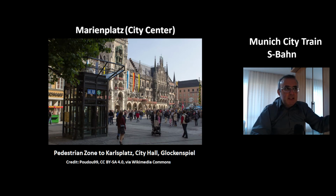And at noon, the puppets start dancing, and the bells play all kinds of different melodies. You can check on YouTube. There are videos of this. Just type in Munich Glockenspiel, and you can see videos of this dance. There's a pedestrian zone from Marienplatz all the way to Karlsplatz. It's about 1 kilometer long.